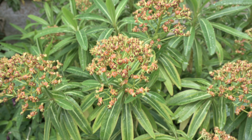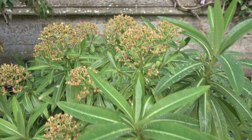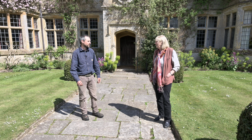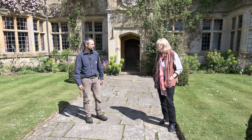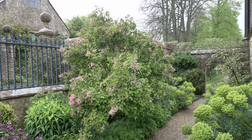What else have we got in here? What about that? Euphorbia Mellifera. Is that right? Yeah, a mellifera is a really good one for us because it's honey scented as well at this time of year. It's wonderful. And actually, more or less our only lilac is out.